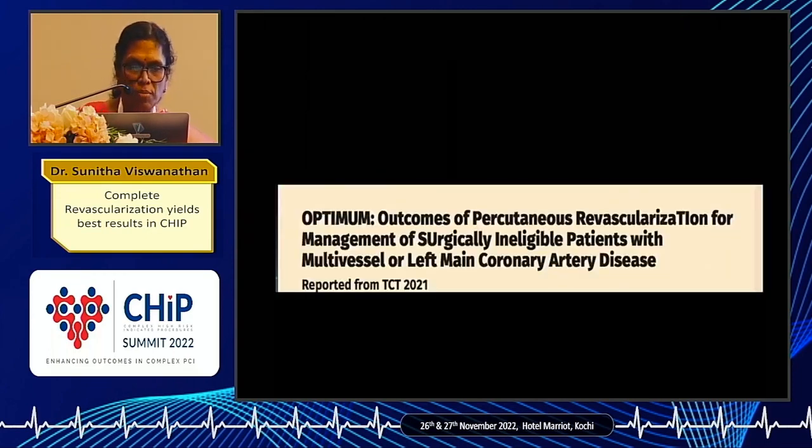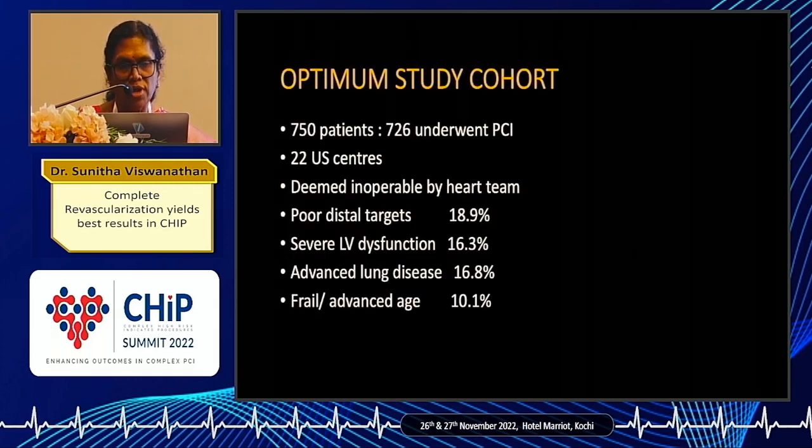Now, the OPTIMUM data which was presented at TCT 2021: outcomes of percutaneous revascularization for management of surgically ineligible patients with multivessel or left main coronary artery disease. Now, the cohort was 750 patients, of which 726 underwent PCI in 22 US centers. They were deemed inoperable by the heart team. These patients are systematically excluded from all clinical trials. And why were they excluded? We don't know. Maybe poor distal targets in around 19%, severe LV dysfunction in 16%, advanced lung disease in 16.8%, and frail or advanced stage in 10.1%.